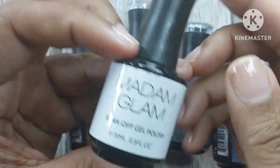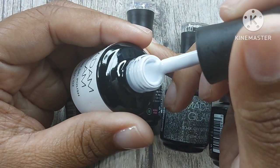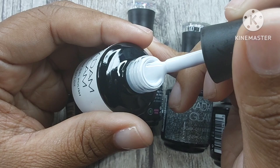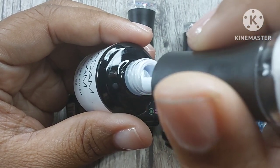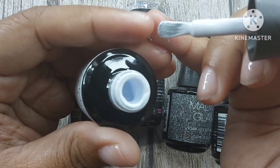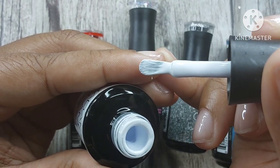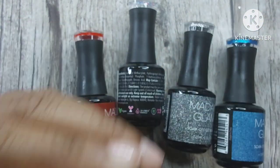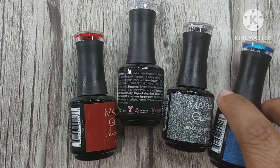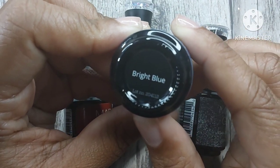The first color up is called Bold White. This to me has a little bit of a hint of blue, but I will be honest and say this is now my favorite white from Madam Glam. I love the consistency. It's super thick, easy for me to draw with. I love this. And I noticed that they changed their brushes to the round brushes, which I really love. I've been waiting for gel polish companies to incorporate that. It's just so much easier painting with those brushes.